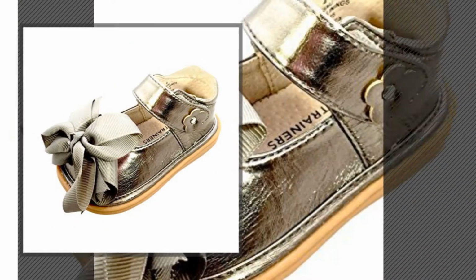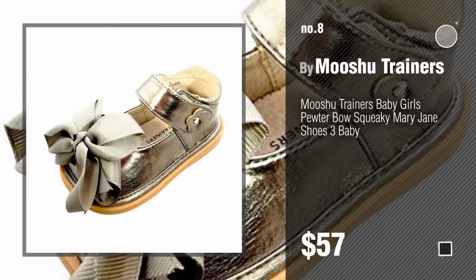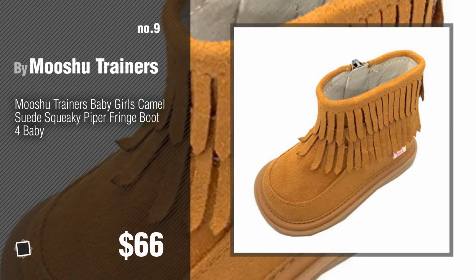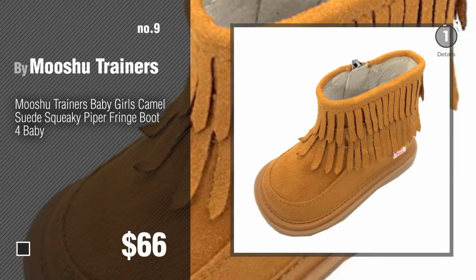Number 8. Number 9. Discover more Mooshu Trainers baby products ideas and items to explore, click the info circle. Number 10.